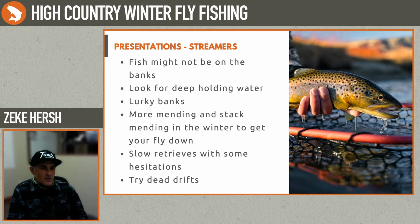So, varying those retrieves, though, you might find them going for fast stuff. But a lot of times in the winter, think about trying those slow retrieves first. Or maybe you try that quick retrieve first because you only have to do a couple, and then you're like, all right, this is not working. Let's go to those slow retrieves with some hesitations.